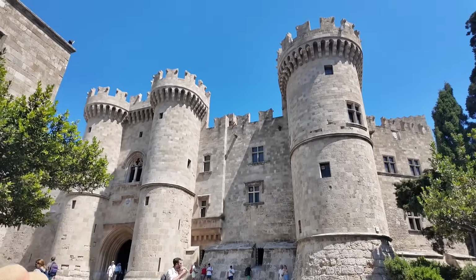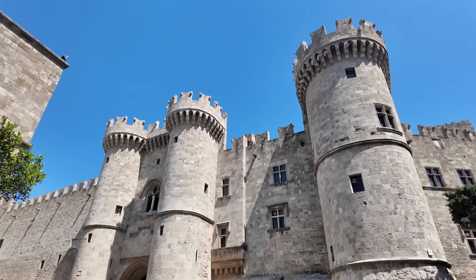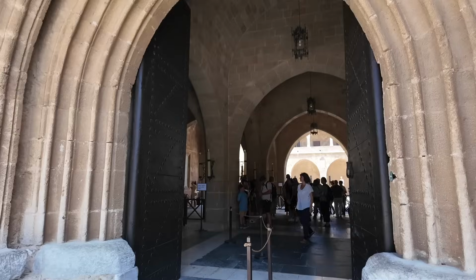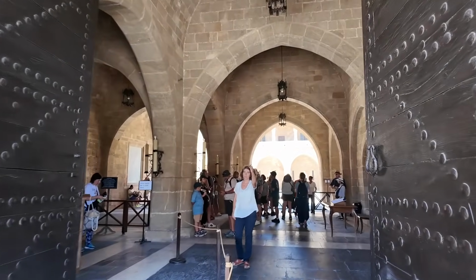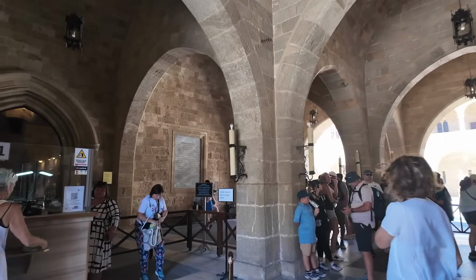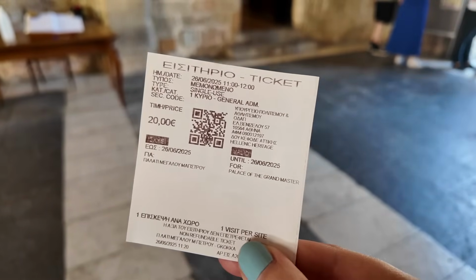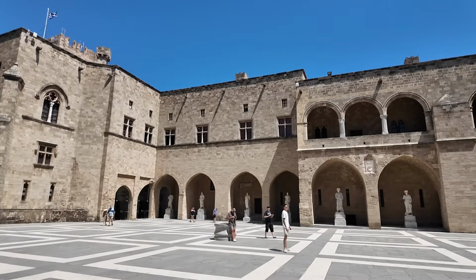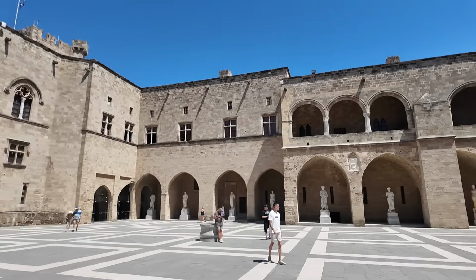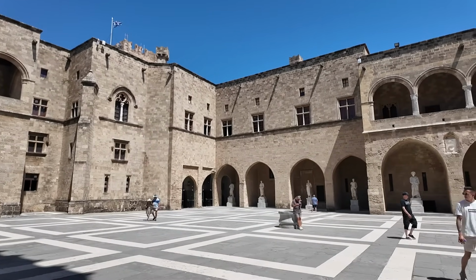So this is the Palace of the Grand Master. Look at this. Absolutely incredible. Wow. So this is the entrance. So you do need to purchase tickets. So we've just bought our ticket to the Palace of the Grand Master. It was €20. Look at this little quad, little courtyard. I think we'll come out that way.